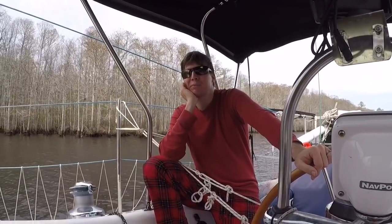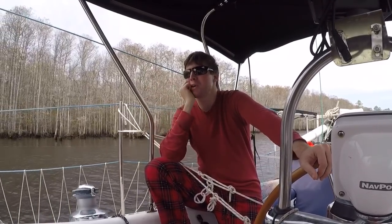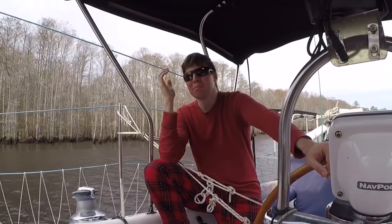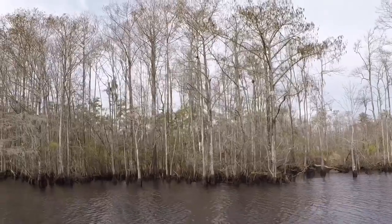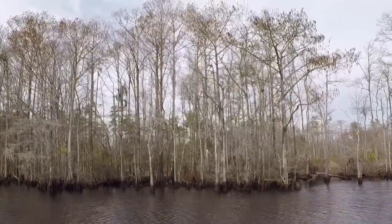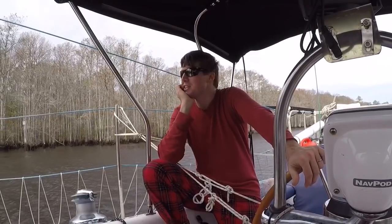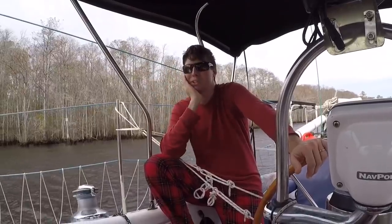So we ran aground, got careened, broke our rudder quadrant, had our motor die, all that just to be in here, and it is so worth it. This is just unbelievable. People told me about this place, saying, oh, it's cool, there are trees growing out of the water, it's like 20 feet deep right up to them. And I thought, that's amazing, I want to go experience that for myself. And this is just so much more awesome than anything I had pictured.